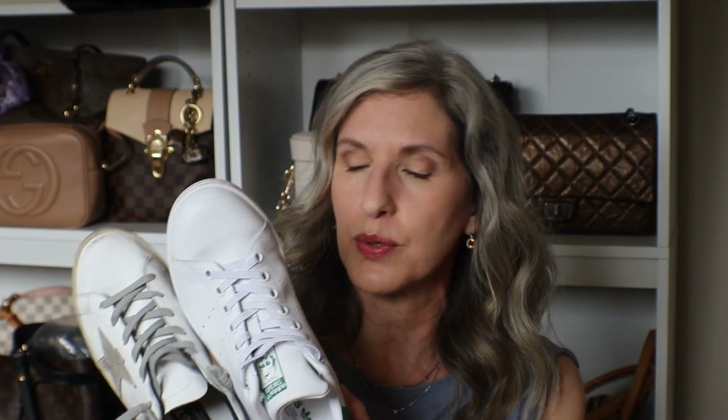The Adidas are also very comfortable too. I do not expect that they would be as long wearing as the Golden Goose, however, because of the quality of the leather. So this is a thinner leather, but this is probably going to last a lot longer. I also don't get the feeling that these are going to mold to your foot the same way that the Golden Goose would, but I would certainly recommend either.